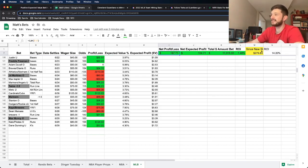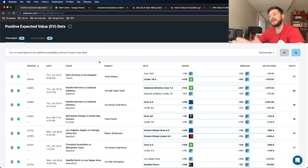And more importantly, since my new strategy, I'm up about $280 and about 14% ROI. So very, very excited to see how things are going with this new betting strategy. And I have a play today that is falling within that strategy a little bit. Of course, it's found using the OddsJam positive expected value page.